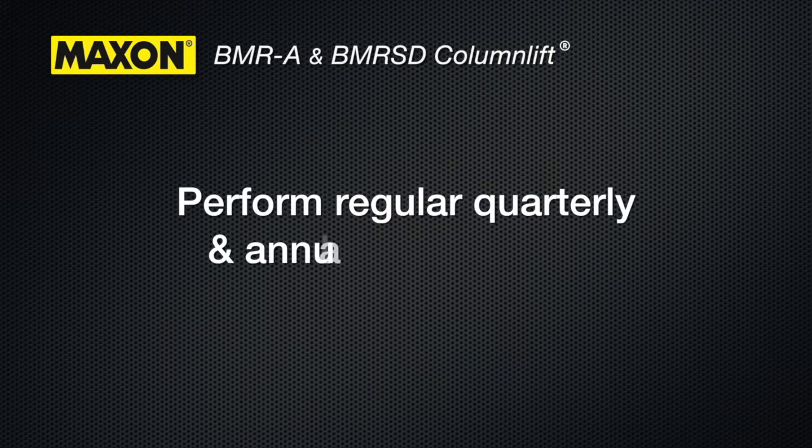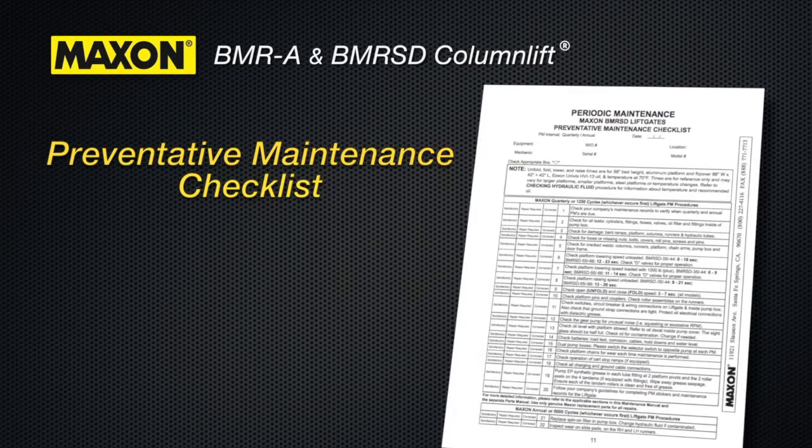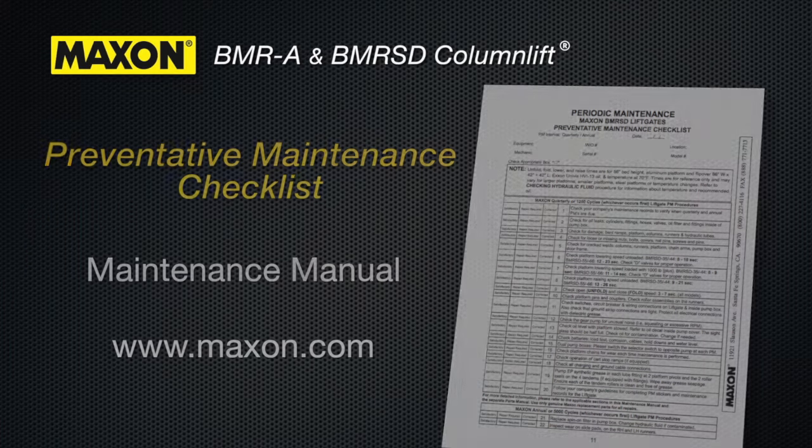Also, initiate regular quarterly and annual preventative maintenance checks. A preventative maintenance checklist can be found in the BMR Maintenance Manual and on the Maxon website.